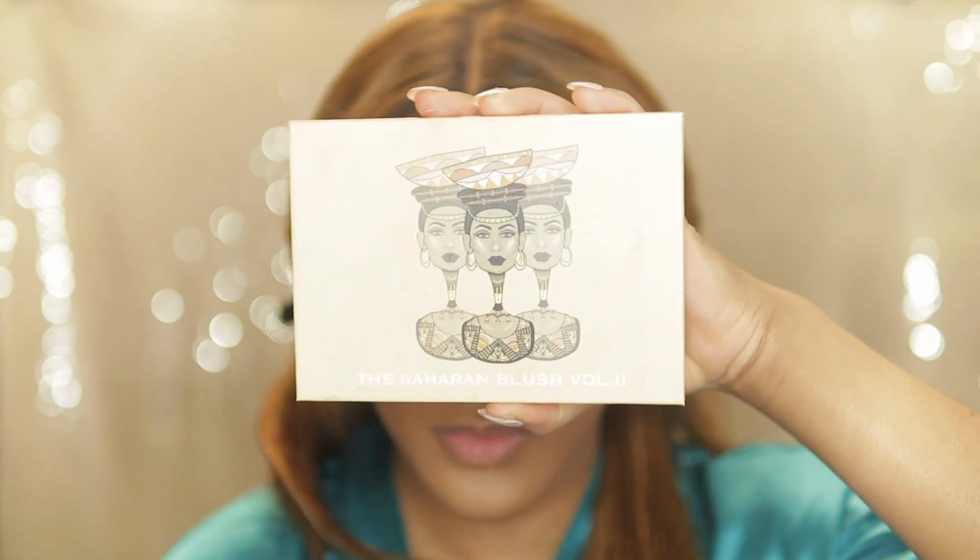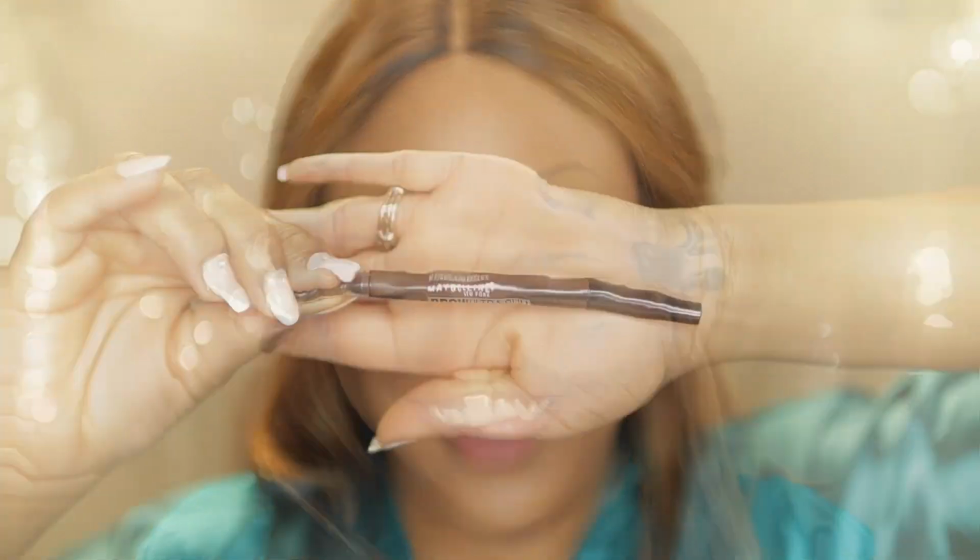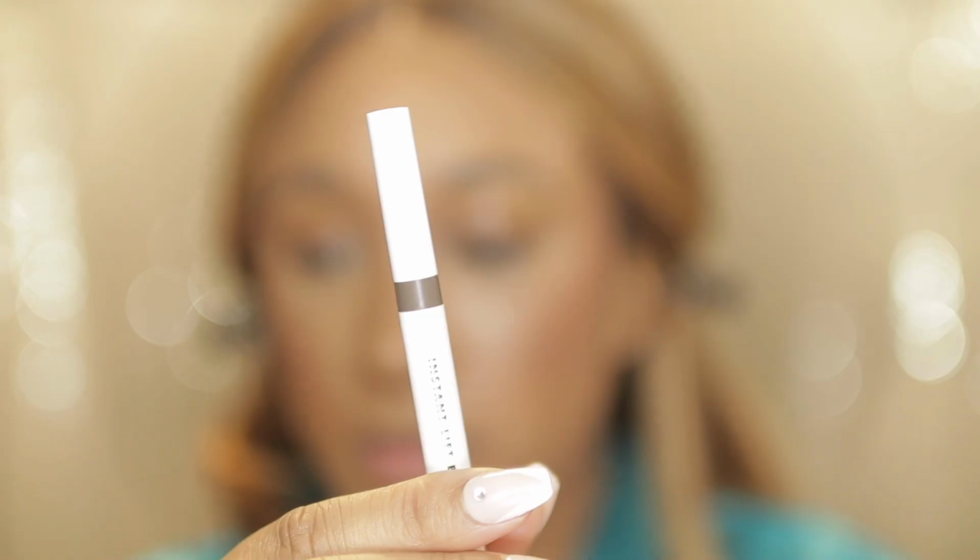And you guys, if you cannot see, she has cheekbones. She seriously does. So now she is getting her other products, putting it on her face right now. And what she's doing right now. Now she's getting something to like color in her eyebrows.